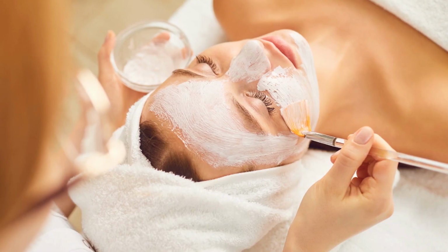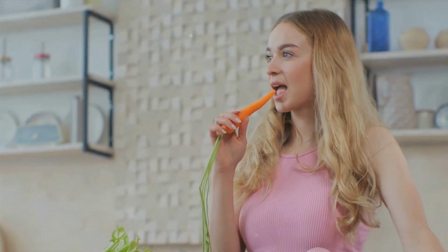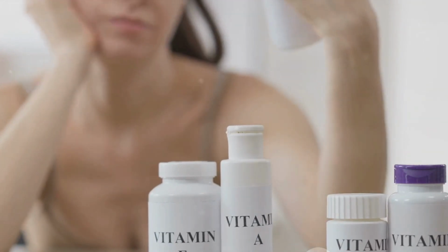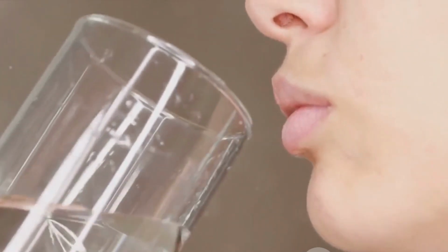Today, we're delving into the world of skincare and exploring how the vitamins you consume can have a profound impact on the health and appearance of your skin. While many people focus on topical treatments, incorporating these key vitamins into your diet can work wonders for your skin's overall health and radiance. Beauty truly begins from within, and your diet plays a crucial role in the appearance of your skin. While many vitamins can be applied topically, ingesting them through your diet or supplements allows them to benefit your entire body, not just your face.